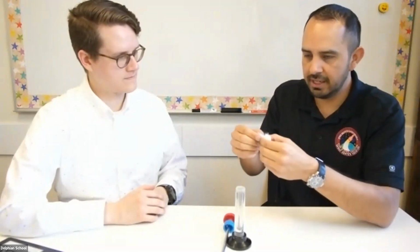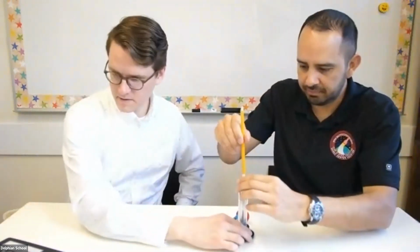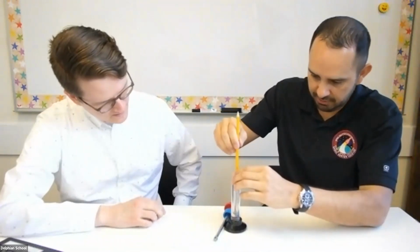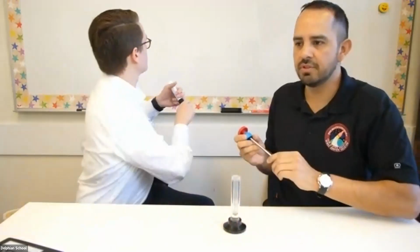So we can take a little, I don't know if you can see that. That's a little piece of cotton. It's a little cotton ball. So this is the fuel, right? So this is going to be our fuel. So I'm going to get some of this and put it inside the cylinder. Okay. And so I'm going to put our fuel inside the cylinder. And with the liquid fuel, cars are able to just do this really fast.